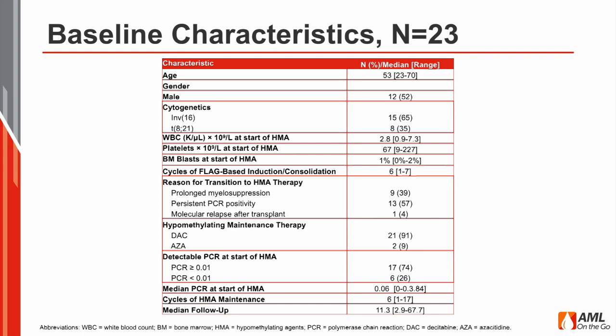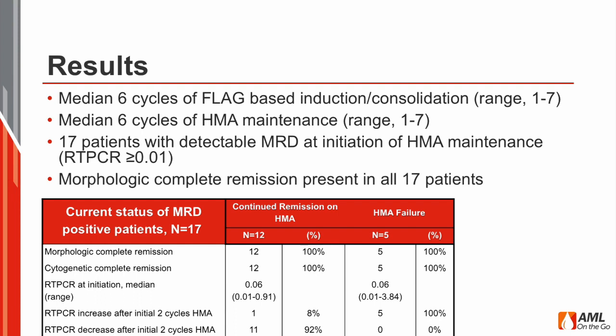Patients went on to receive HMA maintenance due to persistent PCR positivity in about 57% of cases, but prolonged myelosuppression and molecular relapse after stem cell transplant were also reasons documented for proceeding to HMA therapy. Reason for transition to HMA therapy was according to what was documented in the patient's chart at that time. Most patients received decitabine, with 2 receiving azacitidine, mostly based on physician preference. The median follow-up at the time of this analysis was 11.3 months. A median of 6 cycles of FLAG-based induction and/or consolidation was administered.